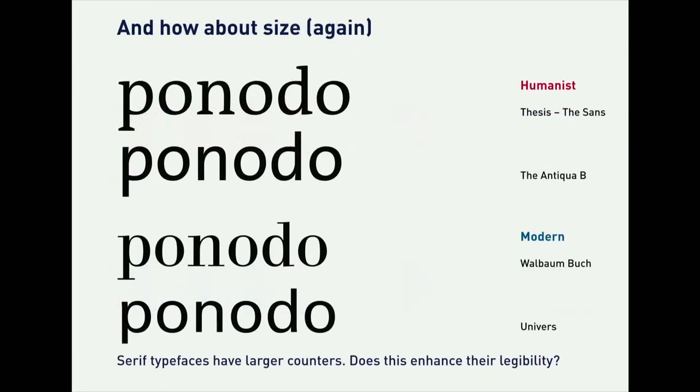And when it comes to serif against sans serif, there is one thing. We talked about size and what looks bigger than the other, and we think that things that look a bit bigger are better. We knew about the line feed, but this is the difference between sans and serif. And especially when you look here, you notice that the serif typeface has bigger counters. So it acts as if it is bigger.